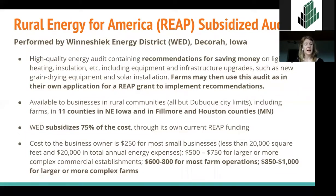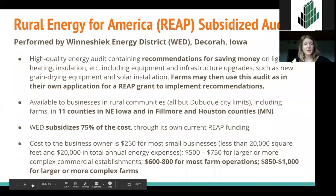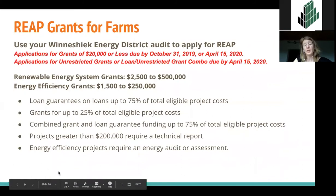I've highlighted at the bottom there that an audit for an operation is going to cost you, the producer, $600 to $800 and possibly more for more complex farms, if you have multiple locations or substantial infrastructure that needs to be assessed together to complete the audit. But it's a great opportunity if you've been looking ahead at something that is perhaps a known replacement cost, and has to do with how your farm uses energy. Get in contact with them. And again, this is on the resource sheet. Take a look to work with them and get that audit in your hands. I believe it'd be helpful, if only to justify what you're doing to your own lenders, even if you decide not to apply for your own REAP award.